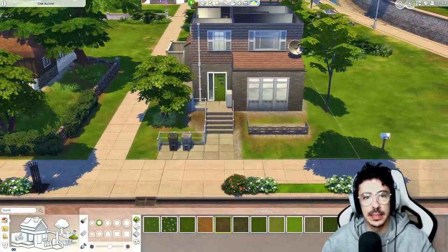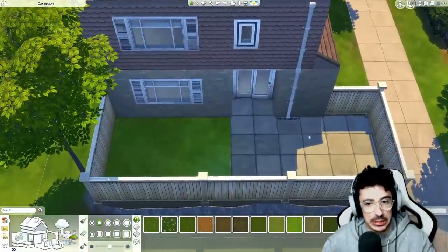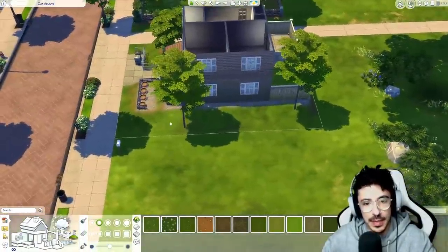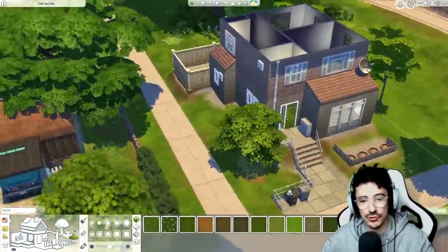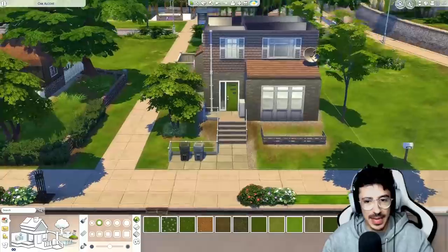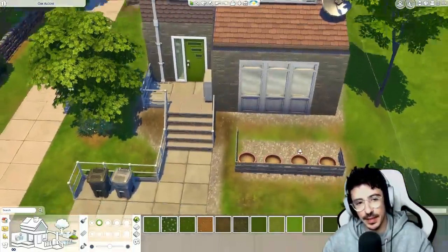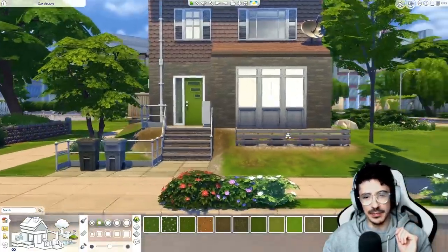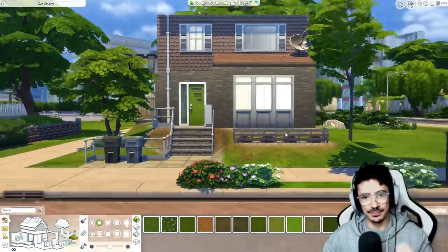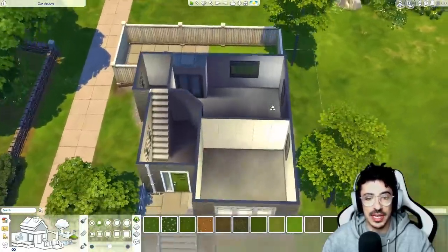But anyway, today we are going to be doing the garden. We're going to be just tarting up the sides of the build a little bit more with some shrubbery and whatnot. Nothing too major. Don't know what we're going to do at the front here just yet. Something at least. And then we'll make our way inside and start decorating the inside.